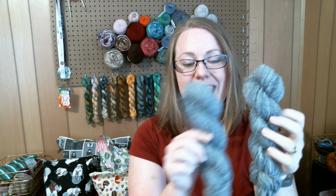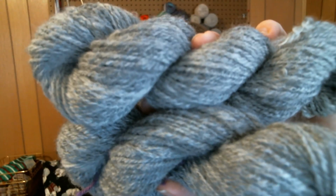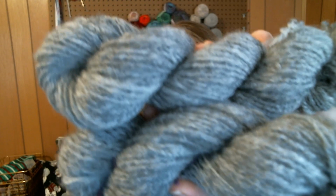I just love it. I purchased this fiber at DFW Fiber Fest last year in 2018, from the Mohair and More booth. I did purchase 4 ounces, so this is 1 ounce. Previously, I had already spun 1 ounce, so I am now halfway through that purchase. And I think I did a pretty good job, you guys, of maintaining consistency. I can't wait to knit with this.